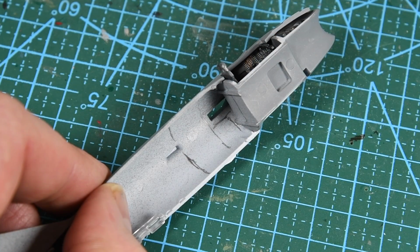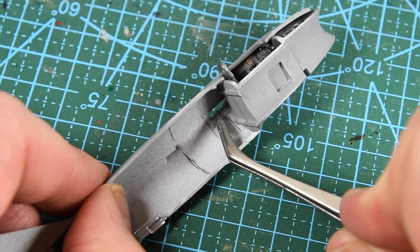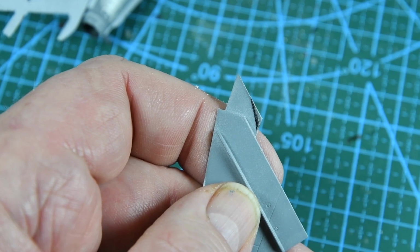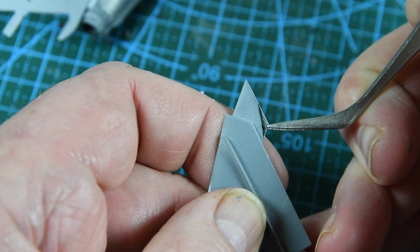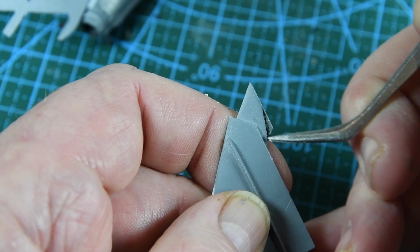Now I'm going to add some more shot to this part of the fuselage, but the slot for the wing will let them fall out before the glue dries. So I'm going to fit the wing now, but just trim down this little edge of the tab so it doesn't get in the way of the ballast.